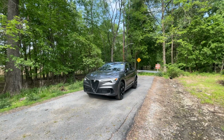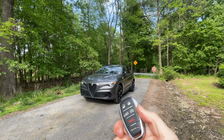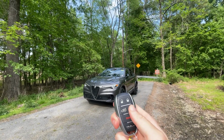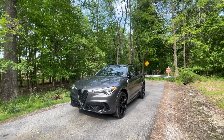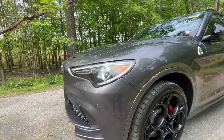Okay guys, getting in and out of the Stelvio is pretty easy. You do have keyless access, and you do have the key fob right here if you need to use it. And of course, you have your controls on your key fob if you want to use those as well for your power trunk. You can auto start the engine as well from on here, and unlock the vehicle. And like I said, we have power folding mirrors on the side, so those will pop up once you get inside and start the vehicle, which is really nice. Now you can see the LED DRLs illuminated right there, which is really cool.